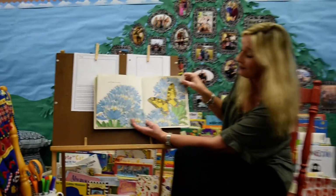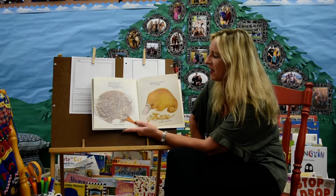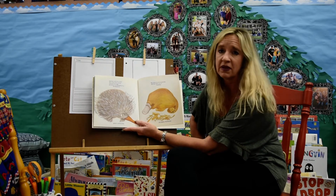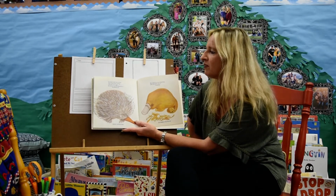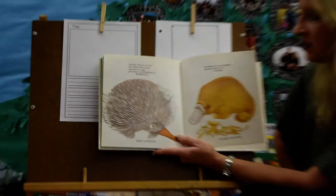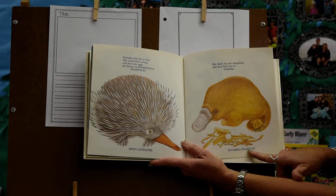And a pretty butterfly. And these are 2 interesting animals. They are not reptiles or birds. They are mammals, and they actually lay eggs. And all mammals give live birth, but these are 2 that don't. Animals with fur or hair who nurse their young and don't lay eggs are known as mammals. This is a spiny anteater, and this is a duckbill platypus.